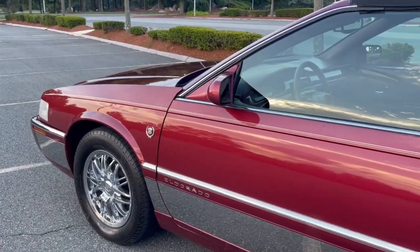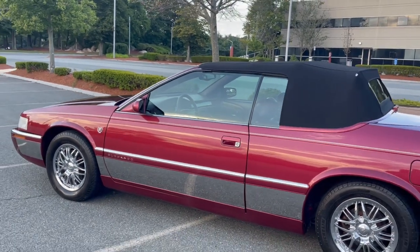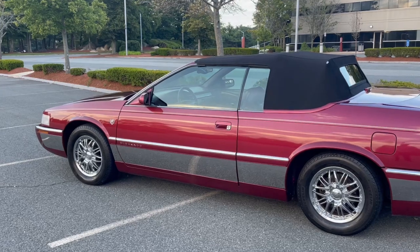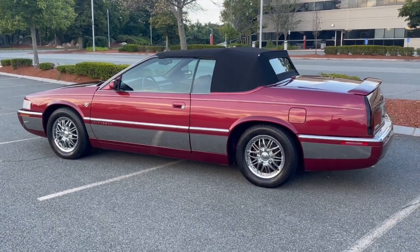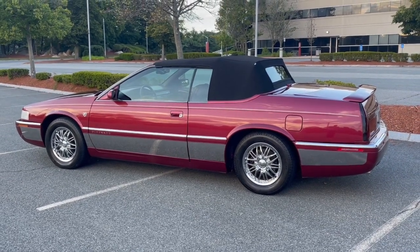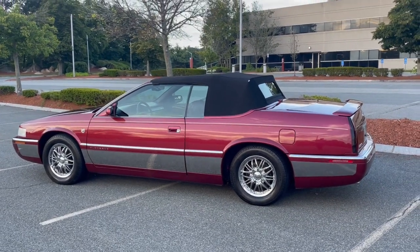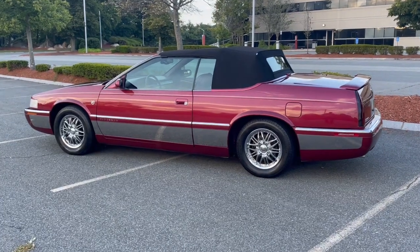Now, this particular car came from Michigan. Bought this from a customer of mine. I actually sold him, funny story, I sold him window motors for it, and he posted it up for sale, and I messaged him and put a deal together, and he just told me, he goes, I'm getting older, I don't feel like putting the window motors in, it's time to let them go. This particular car was his driver. He had another one he sold a year or so ago at really low miles, so this was his driver.